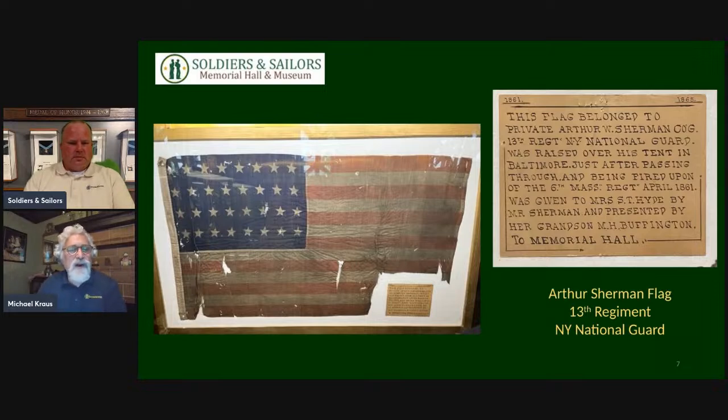Camden Yards is where the baseball stadium is. So the troops had to change trains, coming through Baltimore in April of 1861. Maryland did not secede, but it had a lot of loyalties on both sides. There were crowds of thousands of people taunting the Union soldiers who came through, especially the 6th Massachusetts. Stones and bricks were thrown at them. One soldier was killed by a brick, and the 6th Massachusetts opened fire on the crowd to protect themselves.